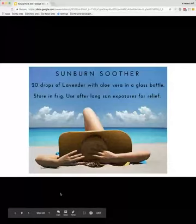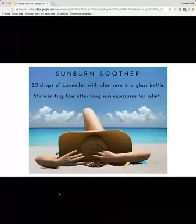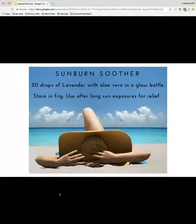Now, let's say you go out in the sun and you don't use enough sunscreen, or you stay out there all day and now you're sunburned. So what can we do for the sunburn? Lavender, of course, is amazing. Now, I love to use aloe vera gel also. You can buy that right off of the internet.